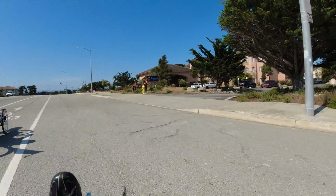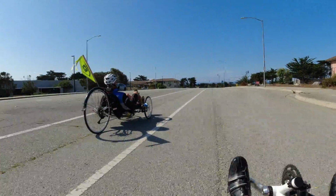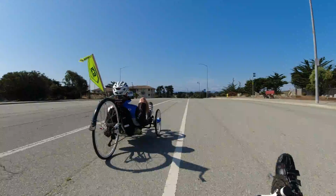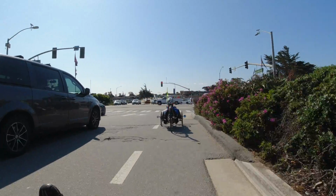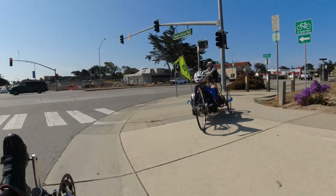And here's the Comfort Inn I mentioned. They serve a pretty good breakfast. Reservation Road intersects Del Monte Boulevard, and this is where you pick the trail up.